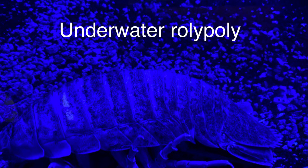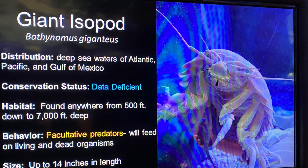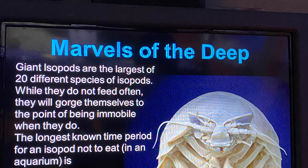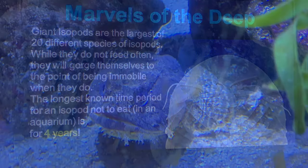And this is a deep sea roly-poly. They live about 4,000 feet under the water and can go 4 years without eating. They eat the deadfall of big fish like whales that fall to the bottom of the ocean. Isn't that the coolest thing ever? The deep sea roly-poly.